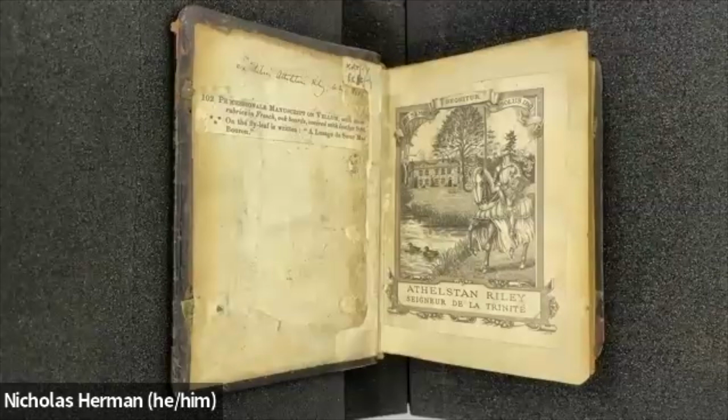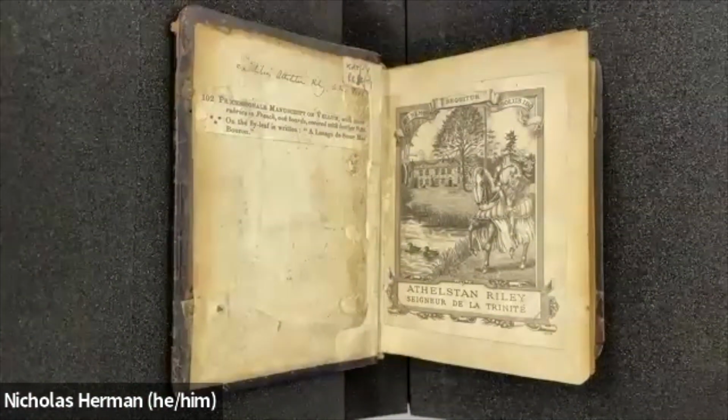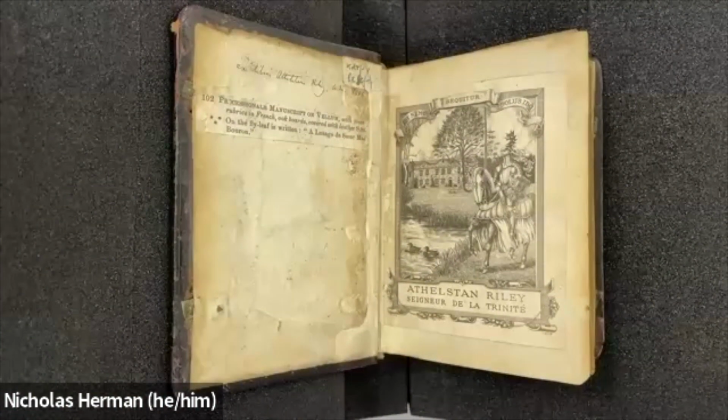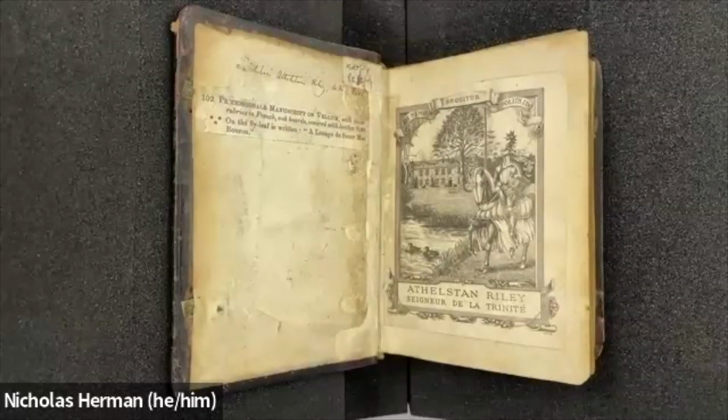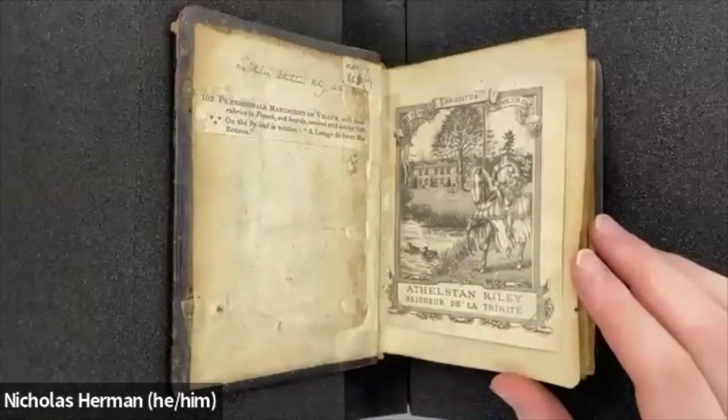So he probably bought this, well, it has his signature up here and his Ex Libris and the date 1886. So purchased at a time of Victorian interest in the medieval past, of which Athelstan Riley was an important proponent. The book has also been identified as having been sold at Sotheby's in 1965, possibly in 1926. But we don't have any other 18th or 19th century provenance.